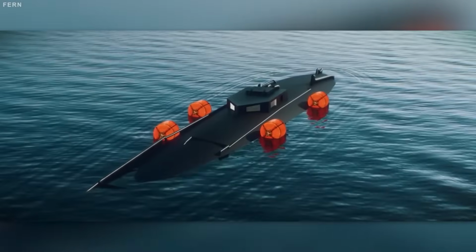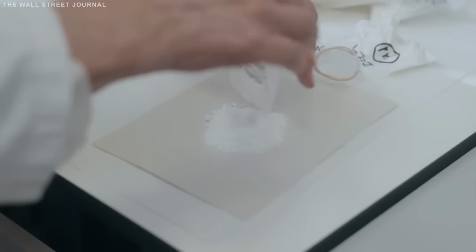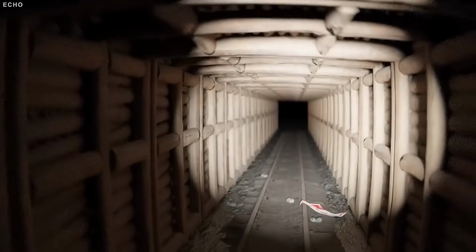The carvings were clustered around a central point, and just beneath them were what appeared to be dried bloodstains. Forensics couldn't confirm the origin, but the stains were real. They were old, and they had been there for a long time.